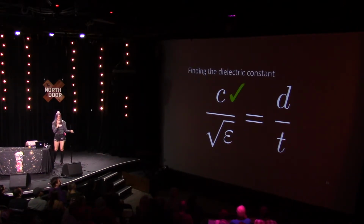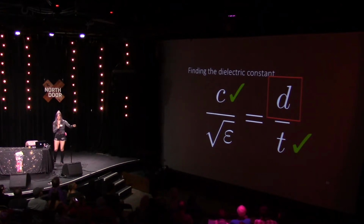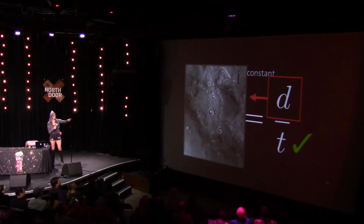We are fortunate to know the speed of light. We know the time it takes for the radar wave to travel because of those radargram products I showed you earlier, where you all understood what was going on. And we can actually measure the distance because I've made that geologic interpretation. I can just look at the elevation of the smooth stuff and the more cratered stuff and get that parameter there. So the only thing I have left to find is the dielectric constant.